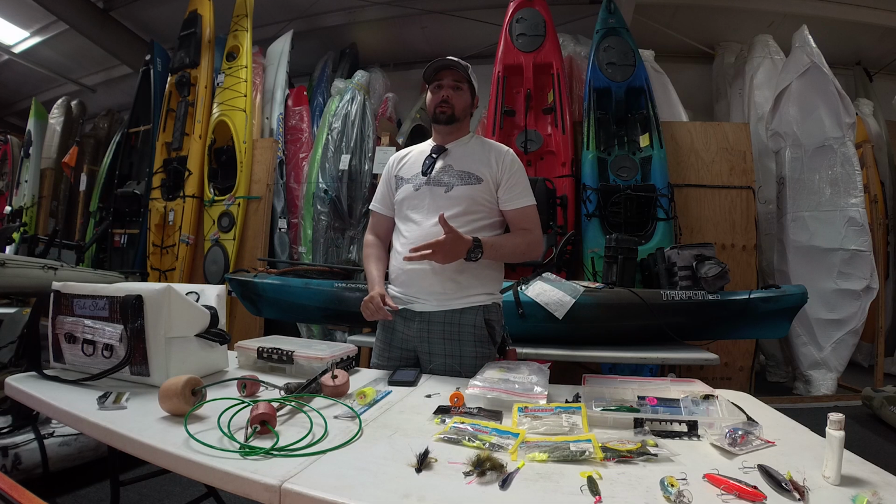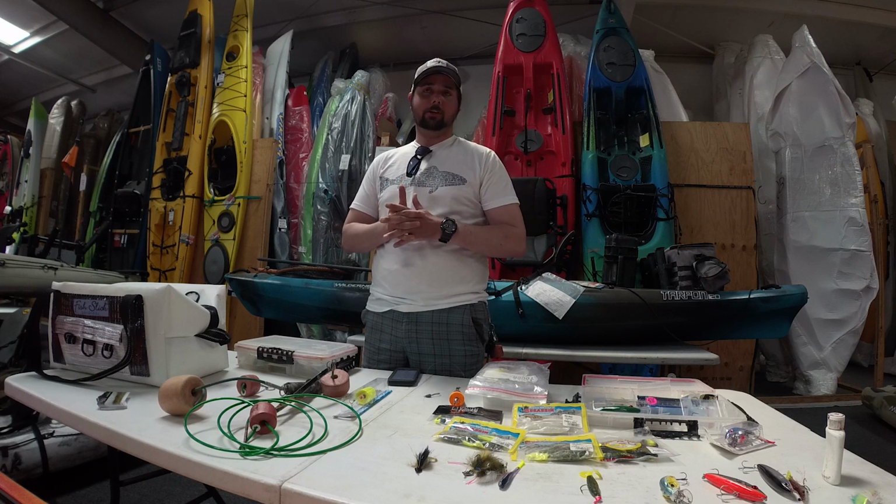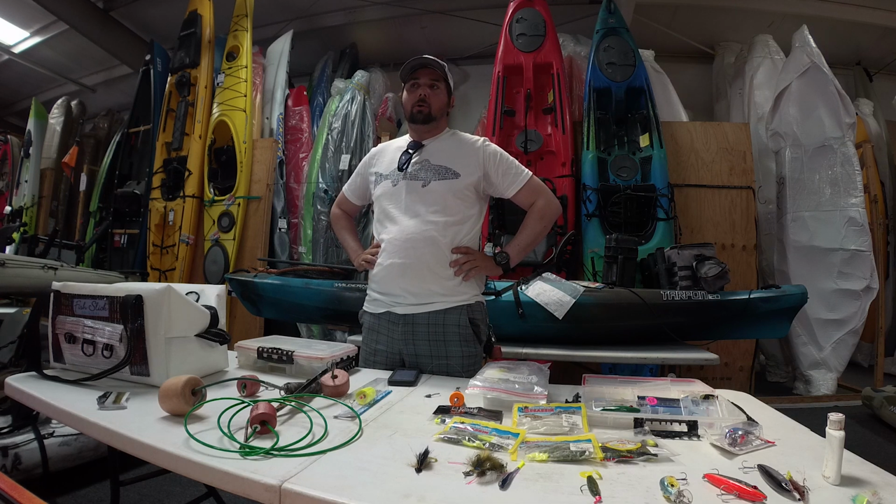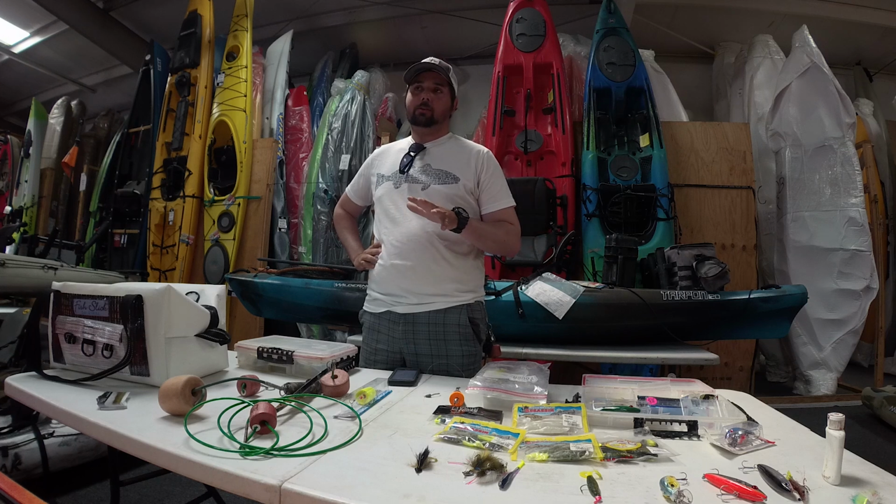Fishing high tide and low tide now, because I know a lot of y'all are pretty curious which one is better to fish. Typically, a low tide, if you're doing marsh fishing, is better just because the fish are not really spread out. They're real concentrated, and they really have nowhere to run.